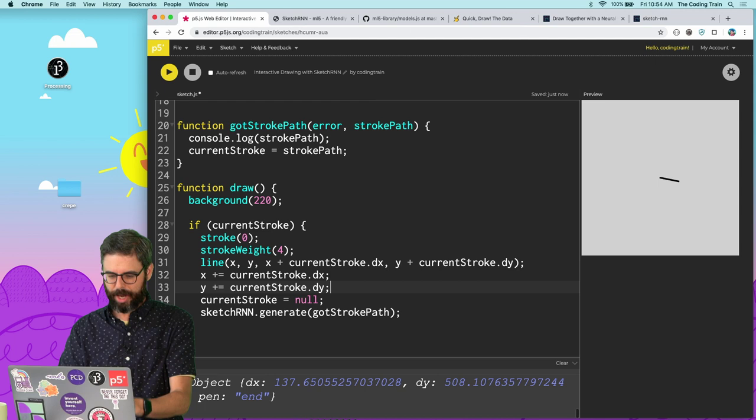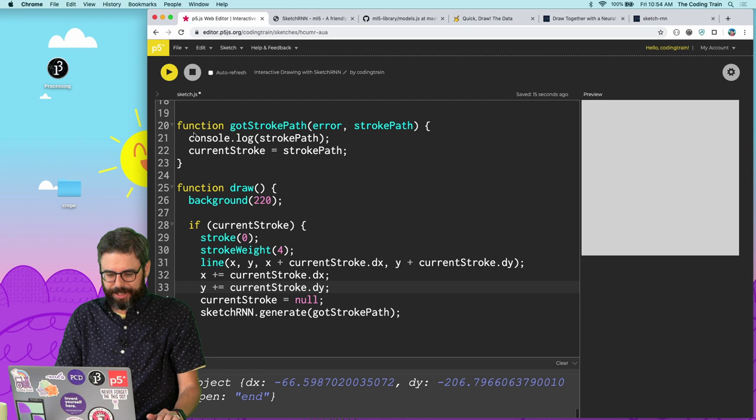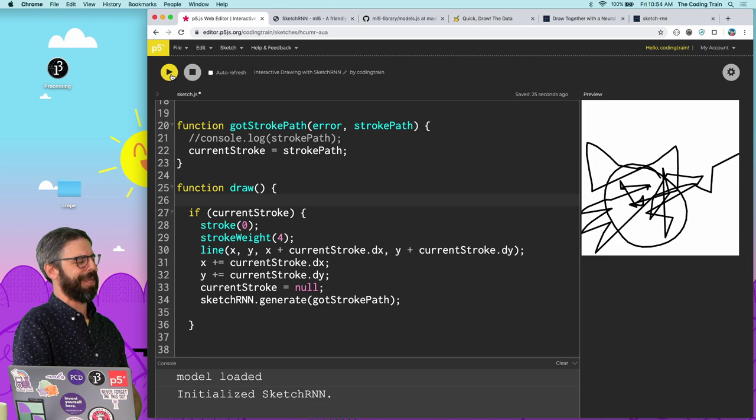Whoa, there we go. Oh, that's the cat. OK, so I can't erase the background and draw, because if I do that, and let me take off the console log, I want to see the drawing continue. I don't want to erase the background. And there we go. Now, this doesn't look exactly right. I mean, that's kind of a cat. It's a really scraggly cat.